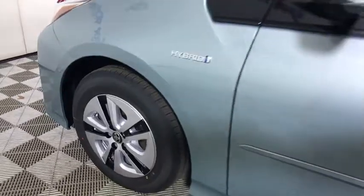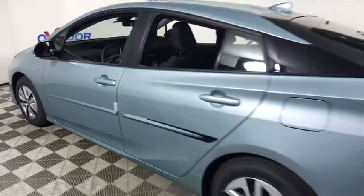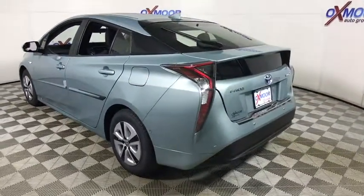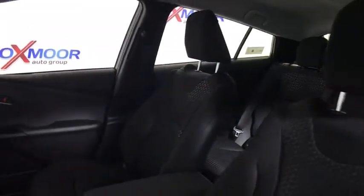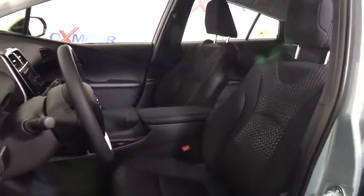The 2018 Toyota Prius. Prius offers harmony between man, nature, and machine. Using the wind, the sun, and advanced hybrid technology, Prius is a true full hybrid, one reason for its EPA estimated combined 50 mpg rating. This vehicle has less than 100 miles.